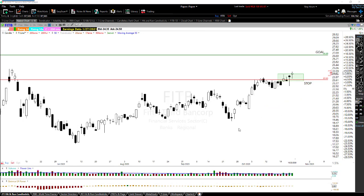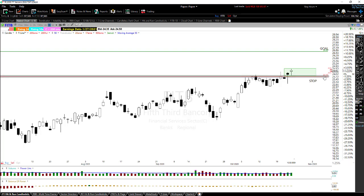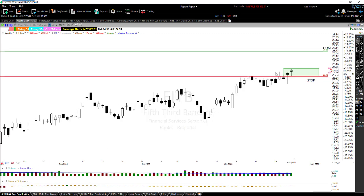FITB, that's been moving up quite nice. We had a little high here, and it looks like we broke out. The bears took us all the way down Thursday, but the bulls brought us back, putting in a huge hammer here. I'm looking for a stop of about 23.65, and this is actually in the wrong place here. Let me move that. There we go. And I'm actually going to move that stop up just a smidgen. So around 23.75 for a stop, a buy inside the buy box, and a goal of about $26.50 to $27 up here.